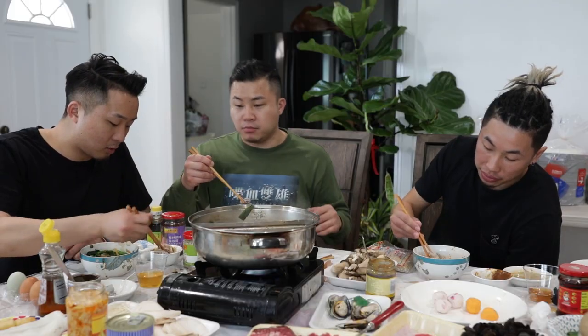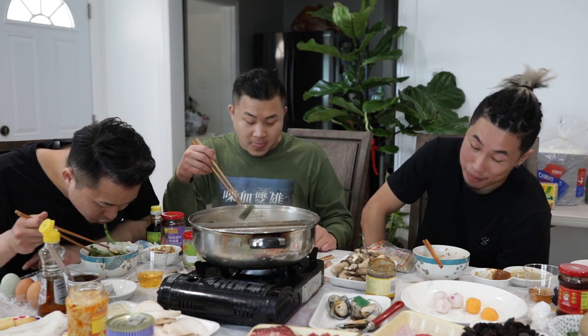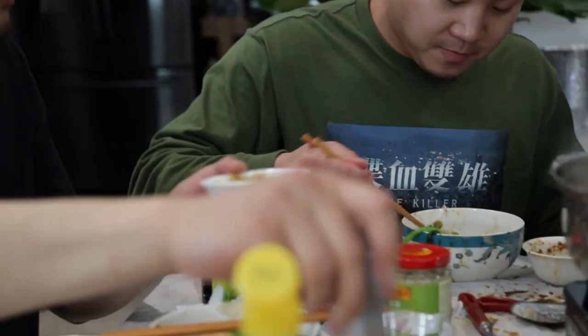Most underrated item, baby corns. Oh yeah, I would not have said that. Obviously, the fish balls are good, but everybody likes fish balls. Baby corns? I'd have to decline on that one. I don't like baby corns. What? Tastes like plastic, bro. Like wax and stuff. Well, that's my hot take. Most underrated. Why you like baby corn? You a baby?